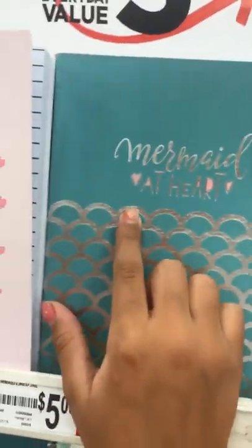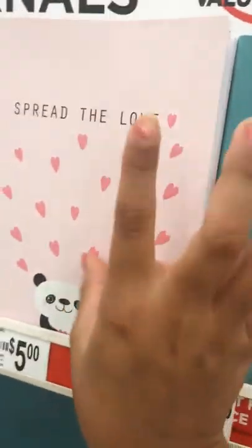Oh my God, I love these books. Look at this. Look at one of these we could get. I'm one of a kind. Oh, I got Mr. Sketch. Mermaid at heart. Spread the love. Share the love. You remember this? Mr. Sketch.